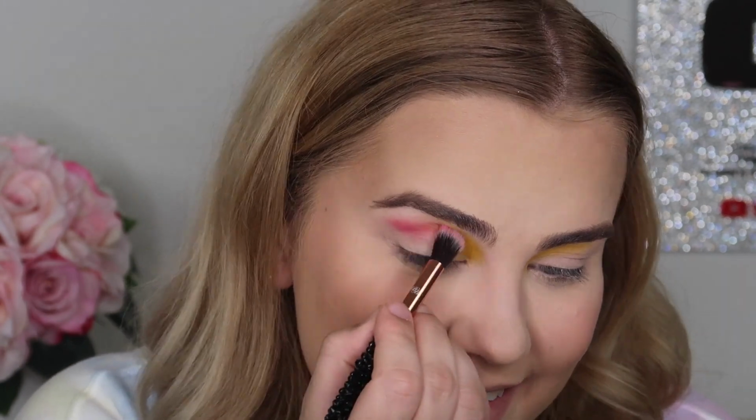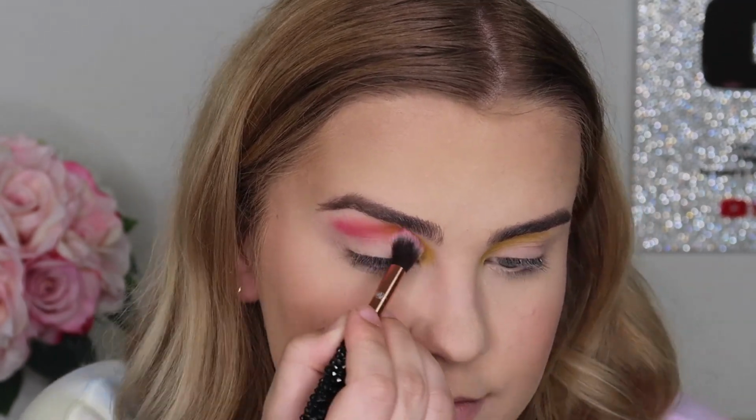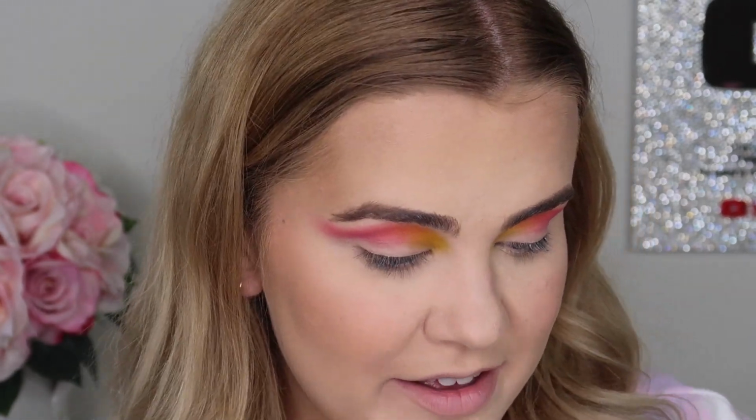Ooh, it's like pink lemony. I'm going back in with more of that yellow shade just to kind of blend those two together. We're getting a little bit of an orange in between them. You know what? I decided that I'm gonna take it there and I'm gonna try to do a full cut crease for the first time. We'll see how it goes. This might be, you know, it might be a learning experience.